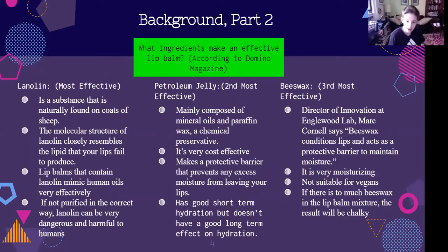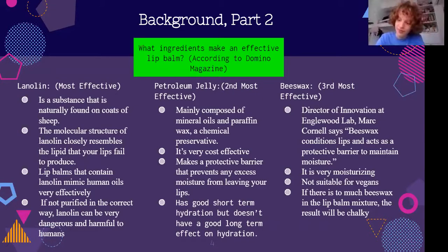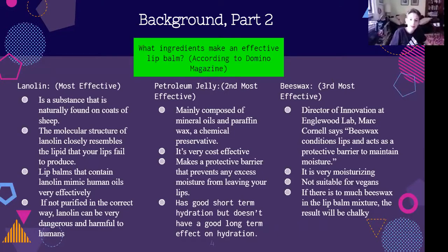If not purified in the correct way, lanolin can be very dangerous and harmful to humans. Petroleum jelly, second most effective, is mainly composed of mineral oils and paraffin wax, a chemical preservative. It's very cost effective, so it's very cheap. It makes a protective barrier that prevents any excess moisture from leaving your lips, and has good short-term hydration, but doesn't have a good long-term effect on hydration. Then we have beeswax.